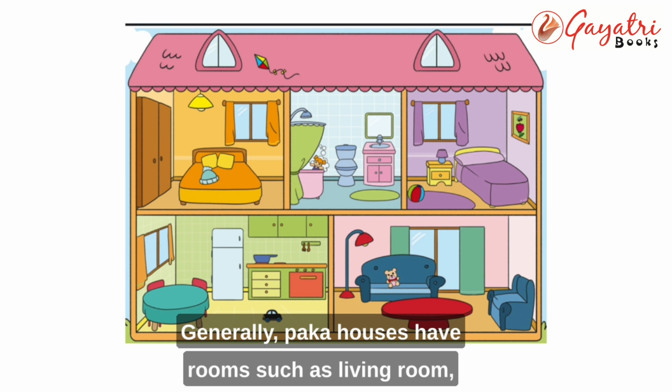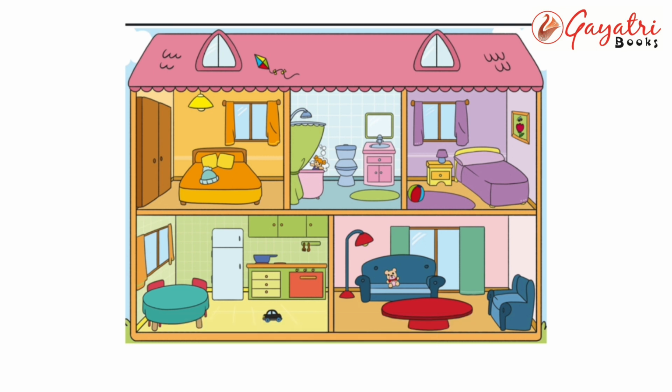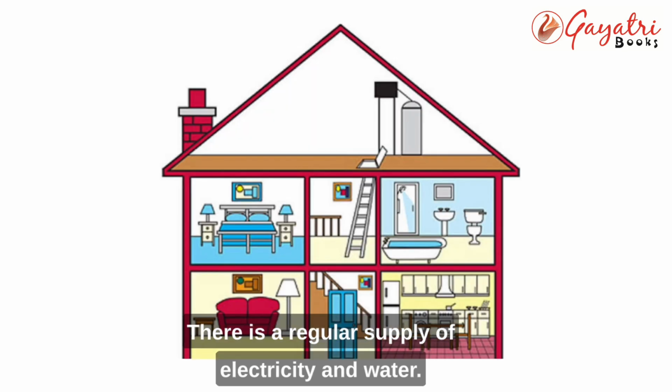Generally, pakka houses have rooms such as living room, dining room, kitchen, bedroom, study room, and washroom. These houses are systematically constructed. There is a regular supply of electricity and water.